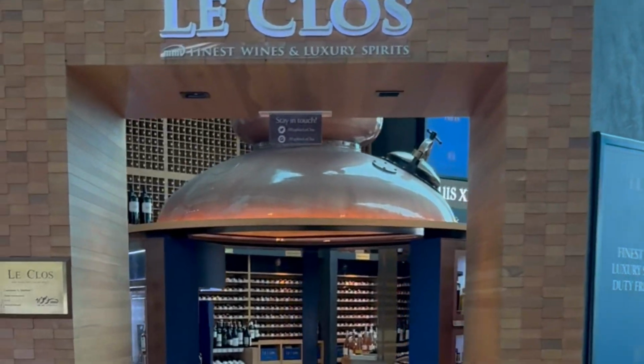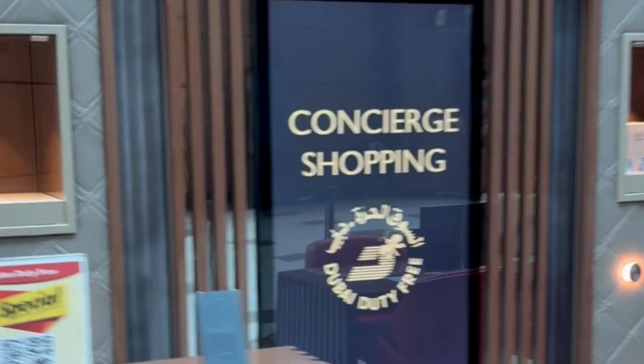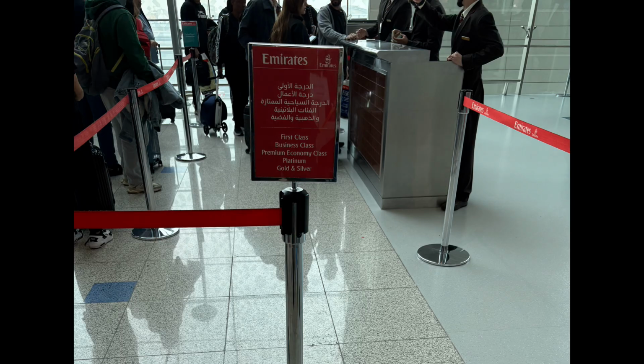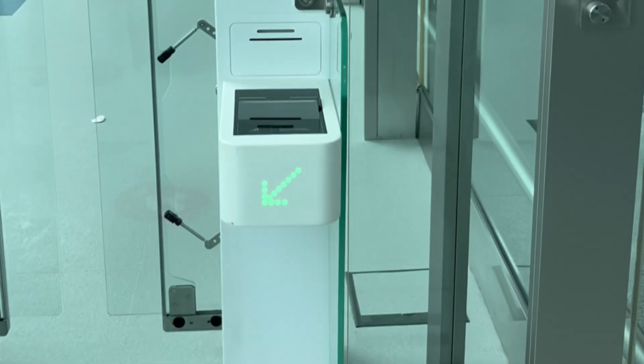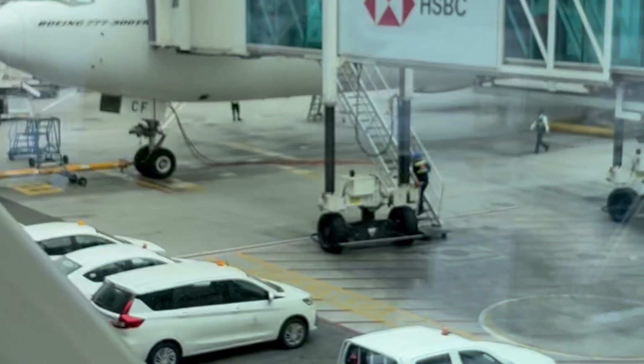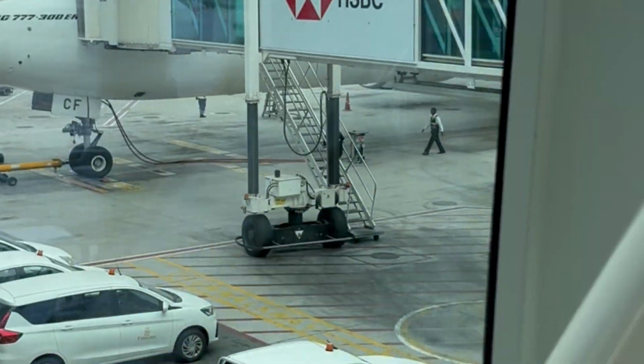Then we are just boarding now. We're showing you a quick process of how it goes. With Emirates Airlines, you can now board contactless, where you don't have to show your boarding pass and passport to the check-in team.